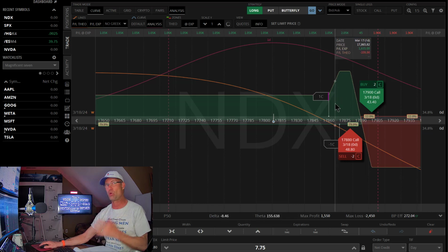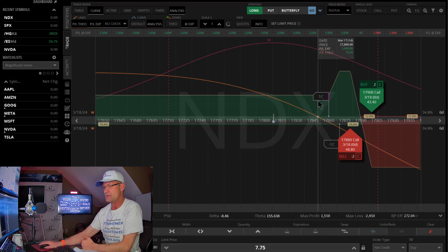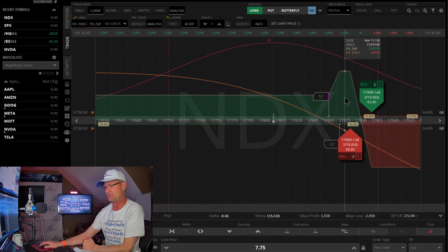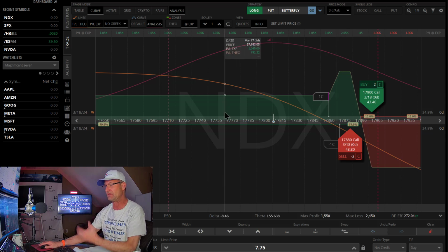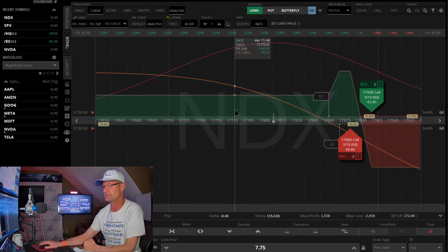Normally if it got this close, we'd want to be doing something with that trade. But in this case, we're a little bit more comfortable letting it sit in there. And of course, it would be a home run if it landed in there. But even if it landed down in here, we'd still get our $1,000 profit on the day. And again, you're putting up very little buying power to do this trade. It's just a more efficient way to do that setup.